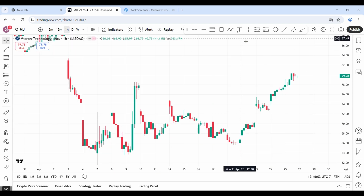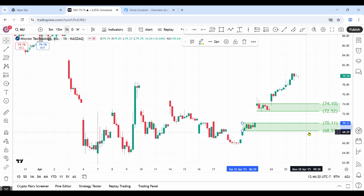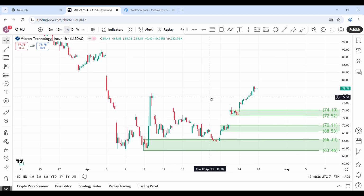There's a support level right here in the 72.5 to 74.10 price range. There's another support level in the 68.53 to 70.11 price range. And then there's another support level in the 63.46 to 66.34 price range. So 3 support levels for potential bounce trades.